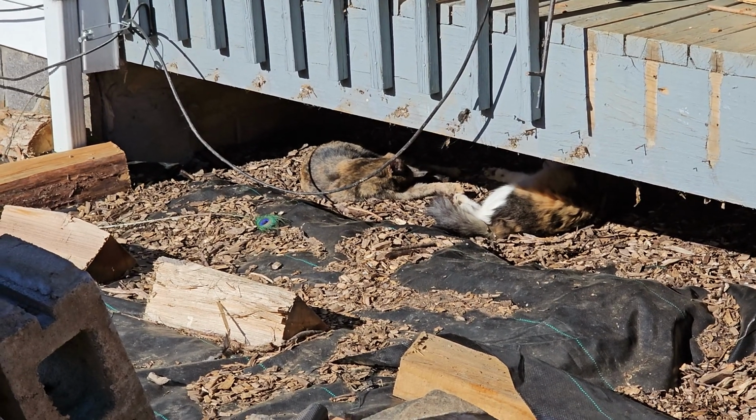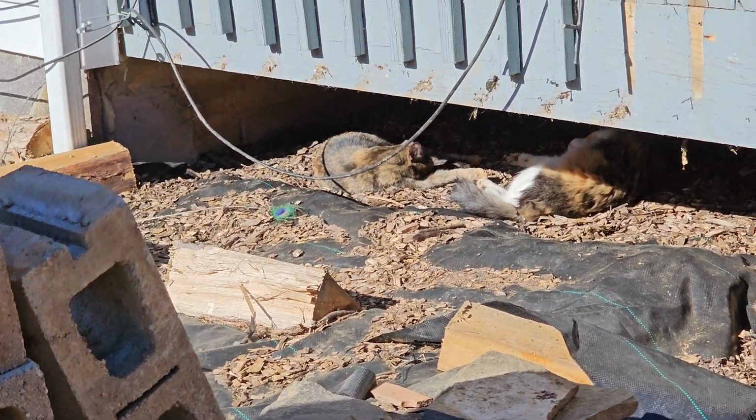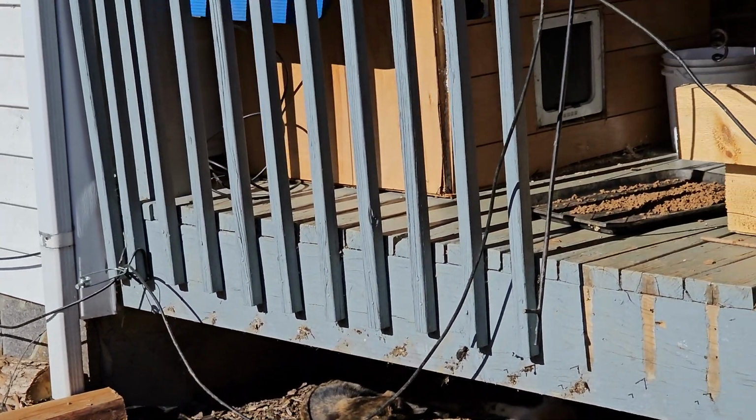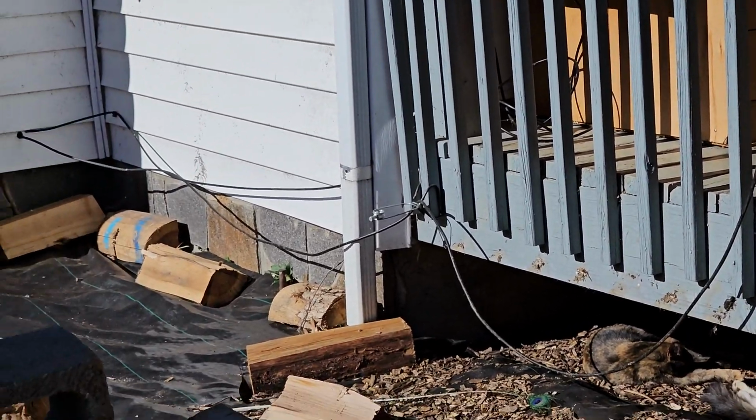Good morning. Yes, we have kitty cats. That's their favorite spot. They like that spot. They do have a little house on the porch. They rarely use it. I don't know.